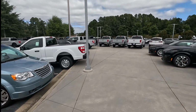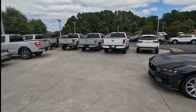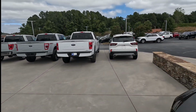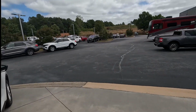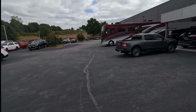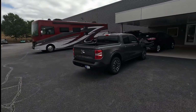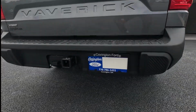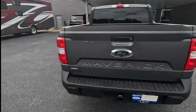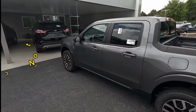So far, no Maverick. Maybe they'll have it inside. Whoa, there she is right there. I see it. And there it is. 373 days of waiting, and the Maverick is right here, ready for pickup. I can't believe it. Look at this. The guys at Kevin Conford done it. Here it is, cleaned up, just like we ordered it.